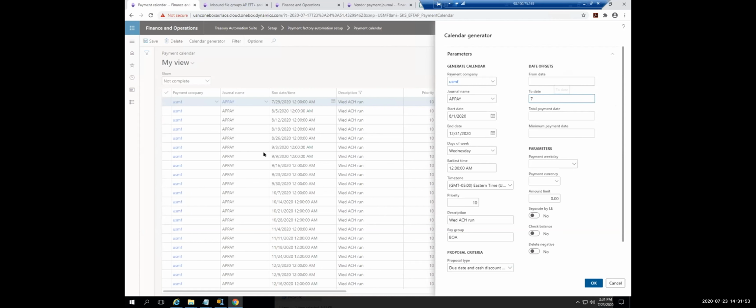So for every payment run for the next Wednesday for the rest of the year, I want to look 7 days out to see, until the following Wednesday, basically what to pay. If this is an ACH payment run, this is the summarized payment date or the total payment date. What do I want to set my payment date, my posting date, in the payment journal?